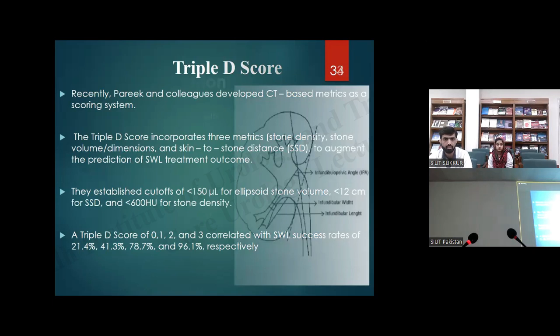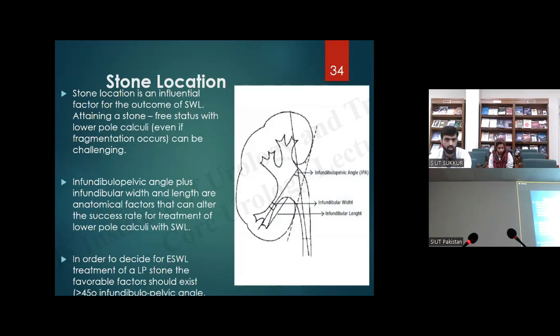There is another important factor which will predict the results of shock wave lithotripsy. This is stone location. Stone location is an influential factor for the outcome of shock wave lithotripsy. Attaining a stone-free status with lower pole calculi, even if fragmentation occurs, can be challenging. We can see in this diagram there is an infundibular width, an infundibular length, and an infundibulopelvic angle. If the angle is more acute, then there are fewer chances of the stone passing after fragmentation from the lower pole to the ureter. Infundibular angle plus infundibular width and length are anatomical factors that can alter the success rate for treatment of lower pole calculi with shock wave lithotripsy.